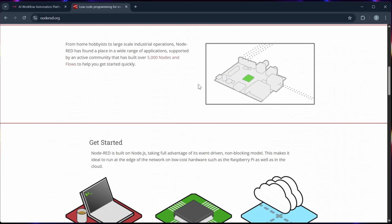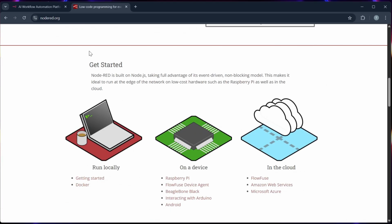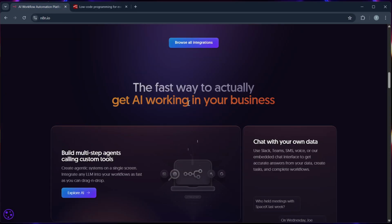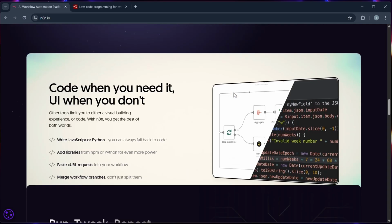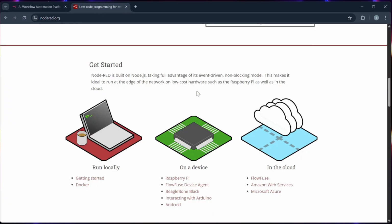So for the final verdict, if your focus is SaaS integrations and business workflows, you can go with N8N. But if you're into IoT and device automation, Node-RED fits better for you.